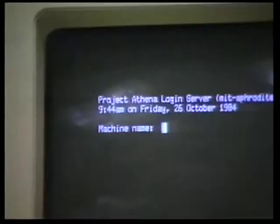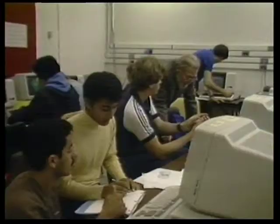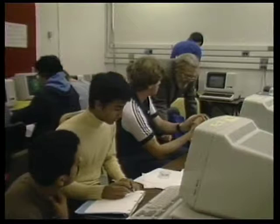The basic tool of Project Athena is a campus-wide network of over 2,500 computer workstations now being installed. This system will help students and teachers not only create innovative educational software, but also to share programs, to exchange data, and to communicate with greater ease than ever before.